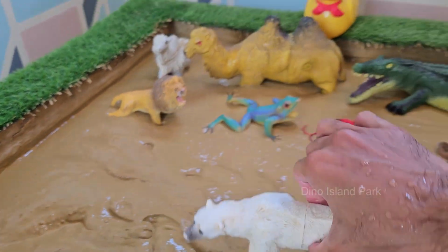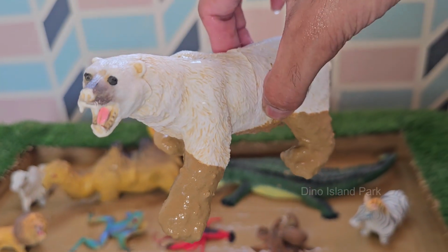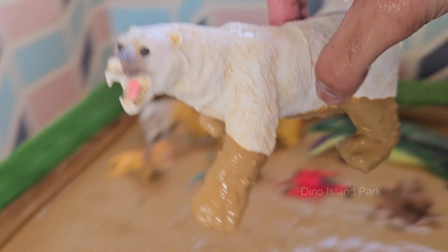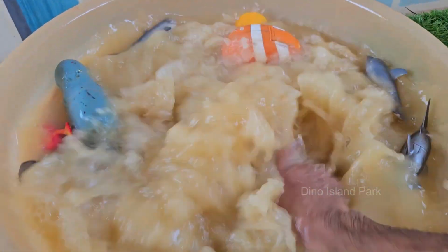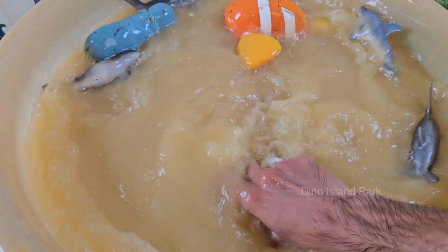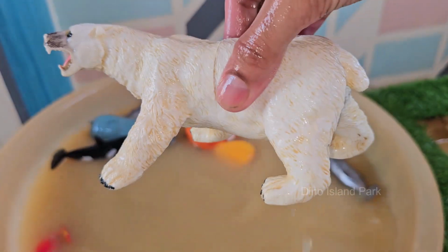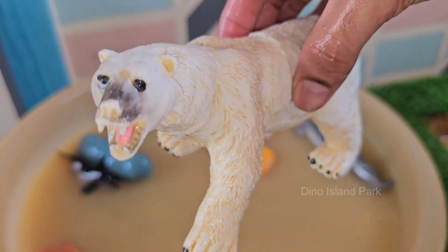Polar bears have large paws, which help them distribute their weight on the ice and act like snowshoes. Their paws are also covered in fur to prevent slipping on icy surfaces. Polar bear cubs are born very small. At birth, they weigh only about 1 pound, 0.45 kilograms, and they are blind and helpless.